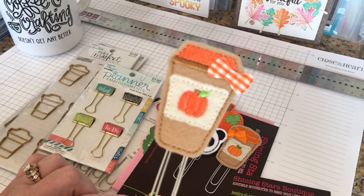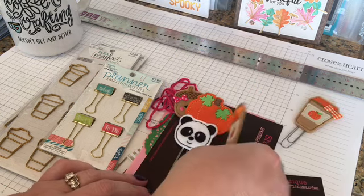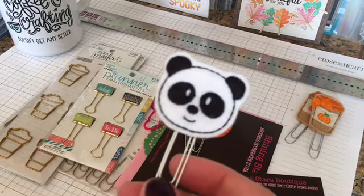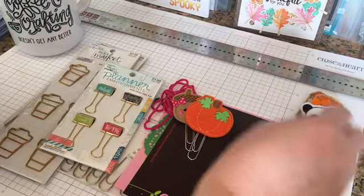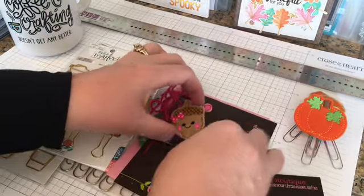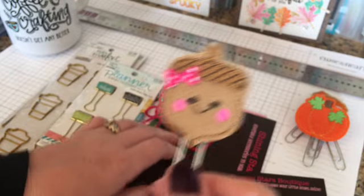So this is the first one. It's a little coffee latte for fall, and then there's a different one. I'm going to give one of these to my daughter. I'm not sure which one. And then I also picked up this little panda for my daughter. She loves pandas. She always has, and well, our whole family loves animals. So, a cute little pumpkin, and I think this is actually my favorite. It's like a super cute little acorn.